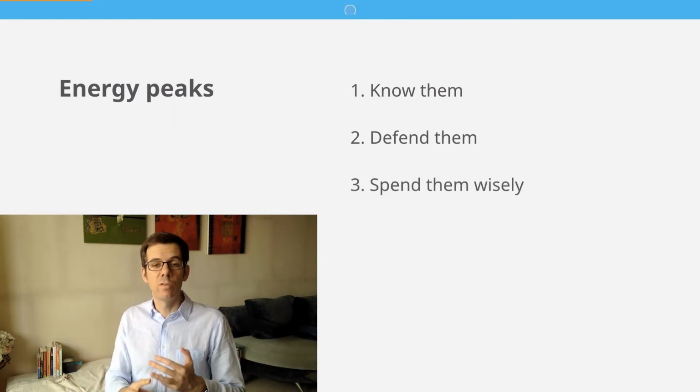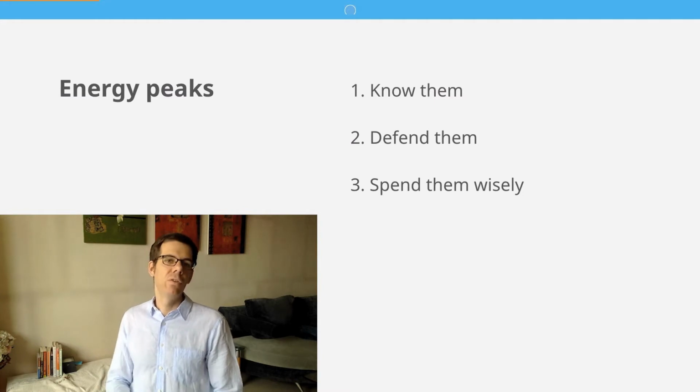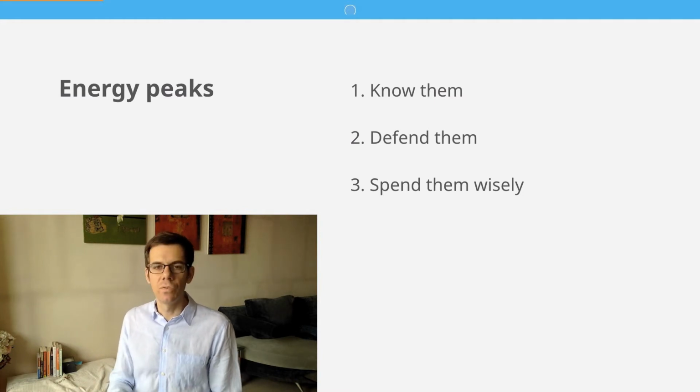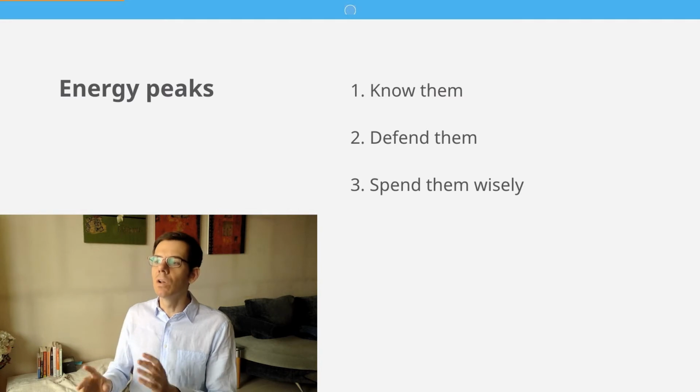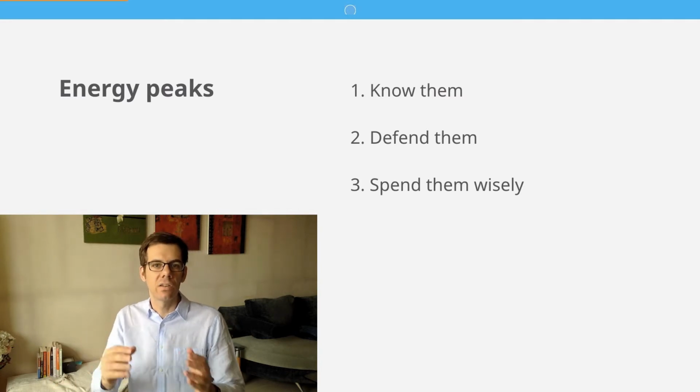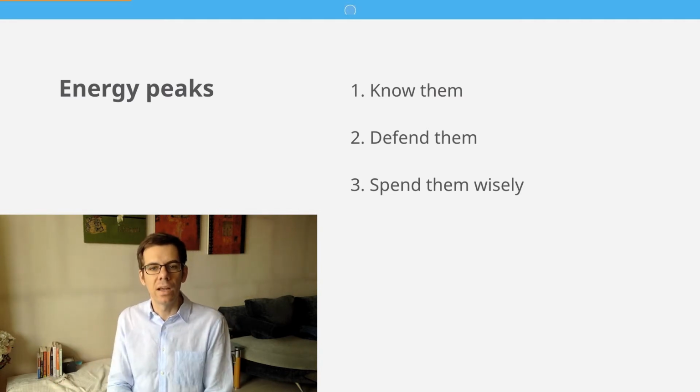Then the third thing is to spend them wisely, because even if you've blocked the time and you know when it is, if you then just start checking your email or going through Facebook, then of course you're wasting away this valuable peak. When you're just starting out with this, a lot of to-do list programs allow you to add tags, so you could even go as far as to say, okay, this is a high energy task, this is a low energy task, and then filter in that way.